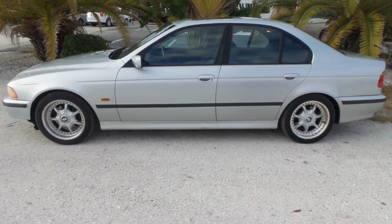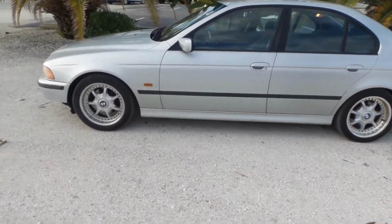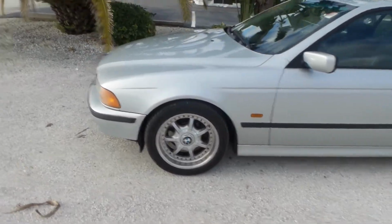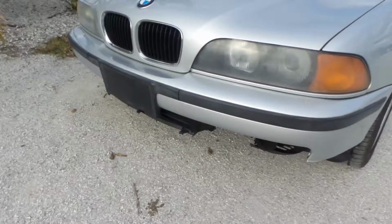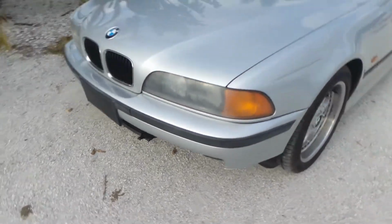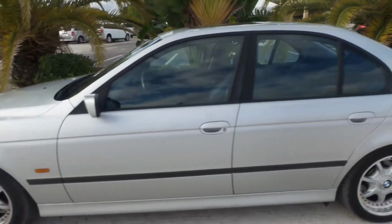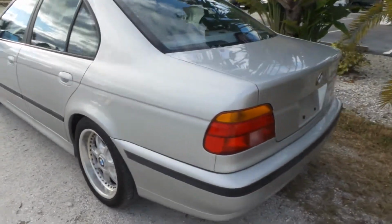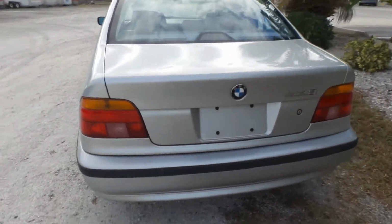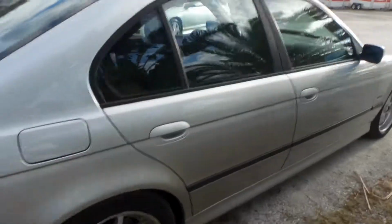Today I'm going to be showing you a 2000 BMW 528i with only 100,000 original miles to it. As you can see, this vehicle is in pretty good shape. It looks like it is missing the bumper on the bottom, but overall, she's really nice. Clean on the exterior. She's actually surprisingly super fast. I mean, it's got good pickup, cold AC, heated seats. The outside doesn't look that bad at all.